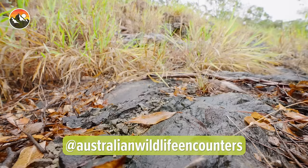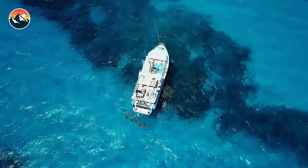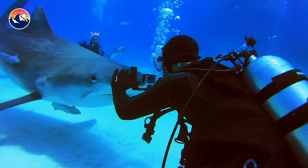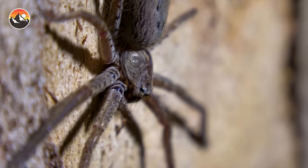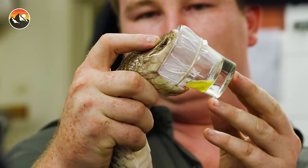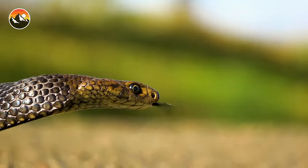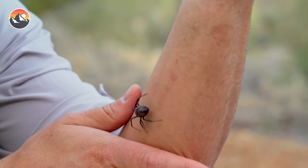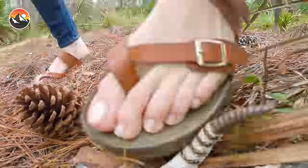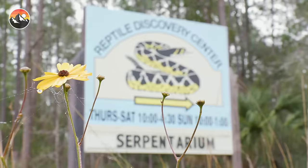relocate your resident serpent. When it comes to creatures that humans are afraid of, I always say there's the three big S's: sharks, spiders, and snakes. You're very unlikely to be attacked or bitten by these animals. Yet unfortunate accidental encounters do happen. And in a worst case scenario, a single bite could put your life on the line.